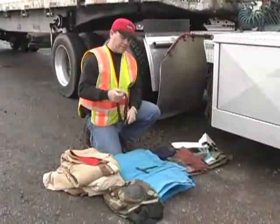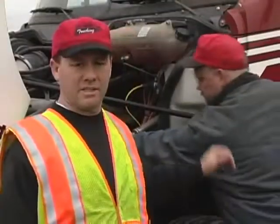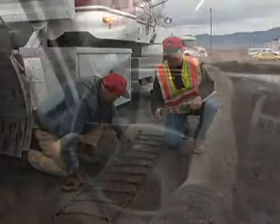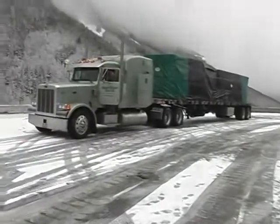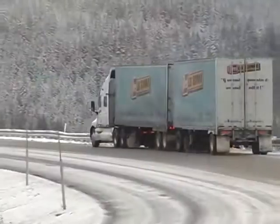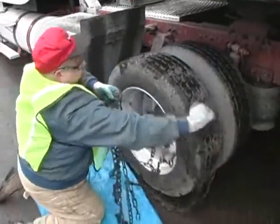We'll first look at trip planning and personal protective equipment, or PPE. We'll show you the items to check during a pre-season inspection of your vehicle and chains. We'll share safe driving points and the criteria that other professionals use to decide when to put on chains. We'll review chain up procedures and regulations, as well as driving with chains. And finally, we'll go over chain removal.